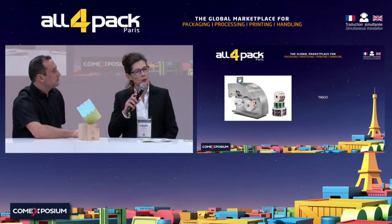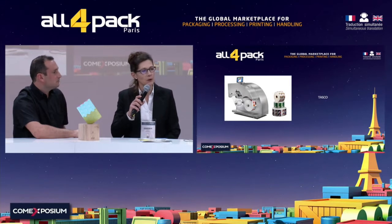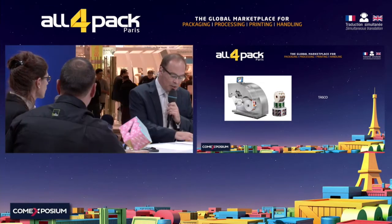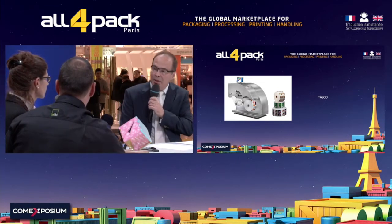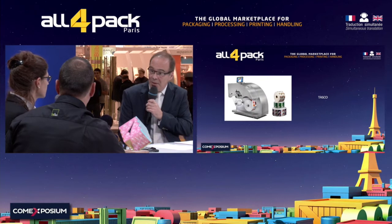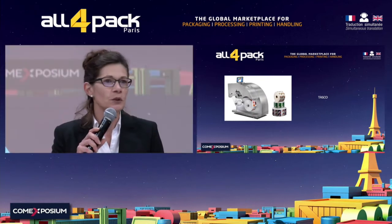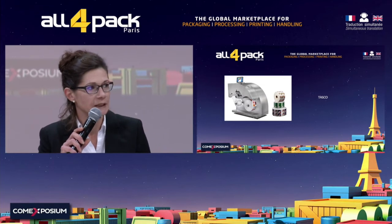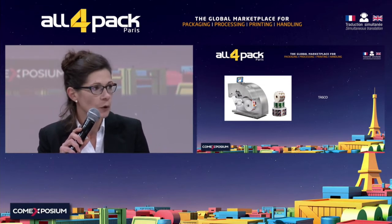Digital printing is now used by SMEs. It's a substitute for a large system to produce and print labels in smaller volumes. So you democratize digital printing. Yes, exactly. It's open now to smaller businesses, to companies to produce their own labels and tags.